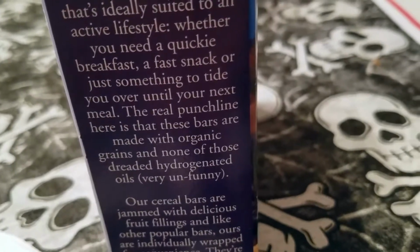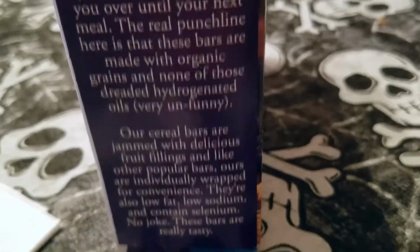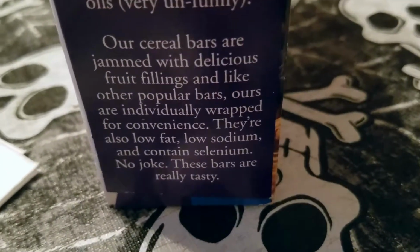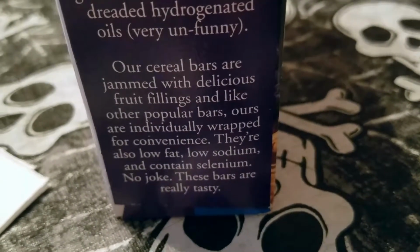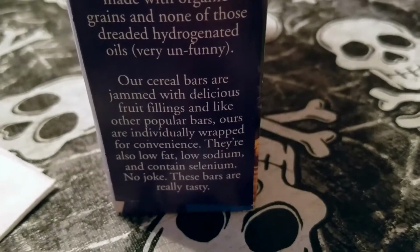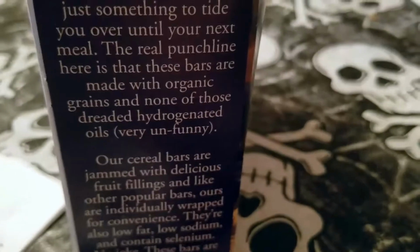The real punchline here is that these bars are made with organic grains and none of those dreaded hydrogenated oils. Very unfunny. Our cereal bars are jammed with delicious fruit fillings, and like other popular bars, ours are individually wrapped for convenience. They are also low fat, low sodium, and contain selenium. No joke, these bars are really tasty. I'm going to open them up so you guys can see.